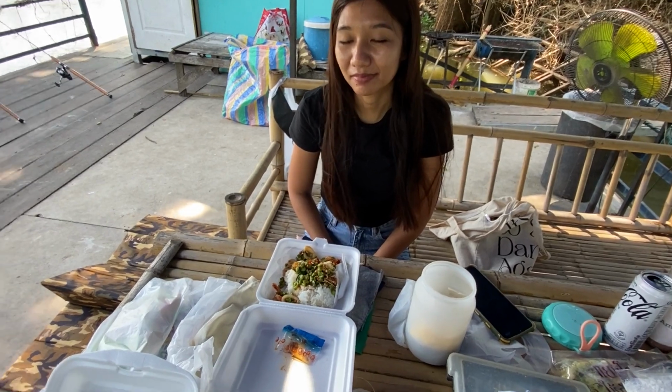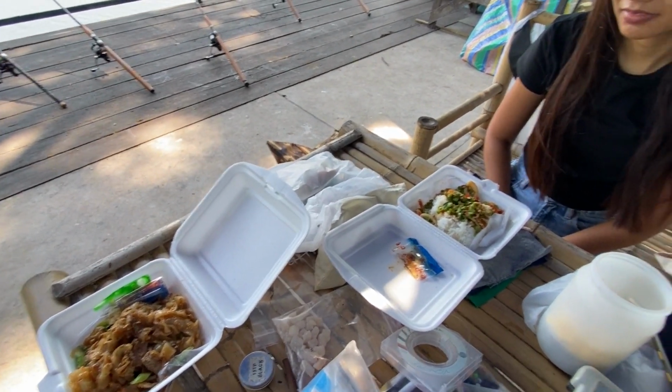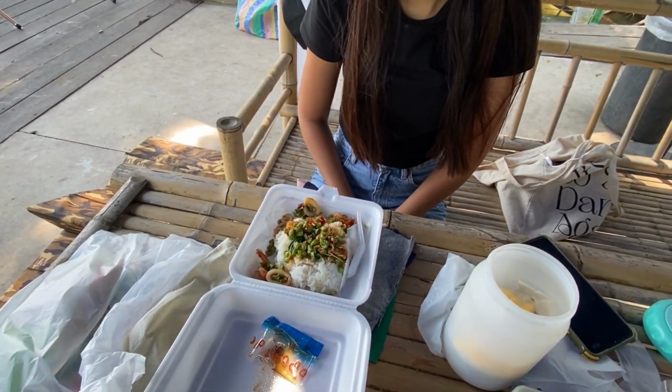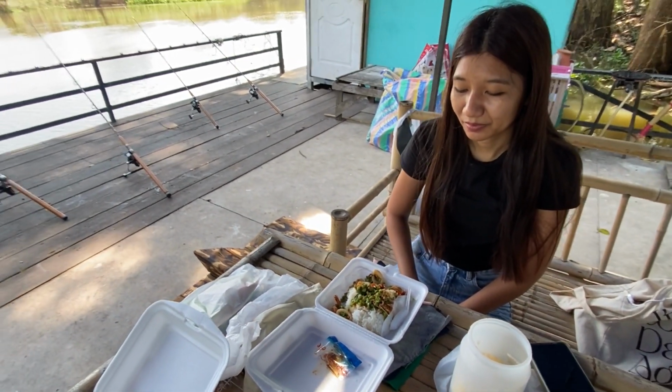So we just ordered some food, 70 baht for 2 dishes. I got a pad see ew, and you got, what's that? Pad kapao Thai. That's alright, 70 baht. Gave her a little tip for bringing it down on the bike.